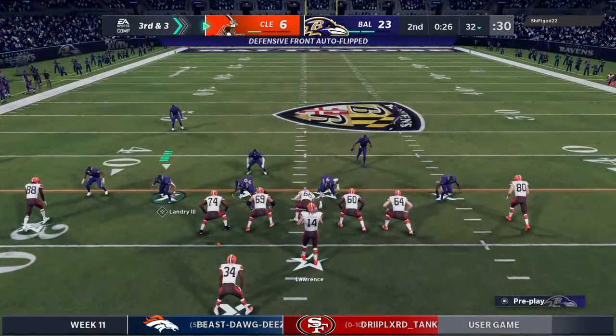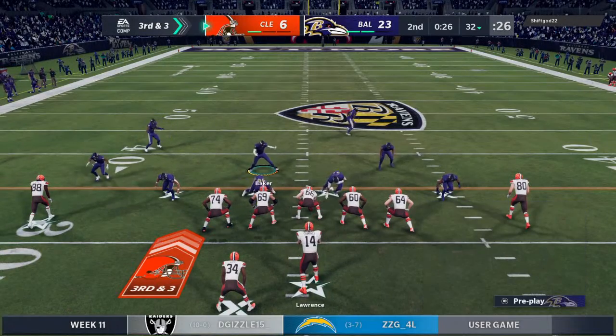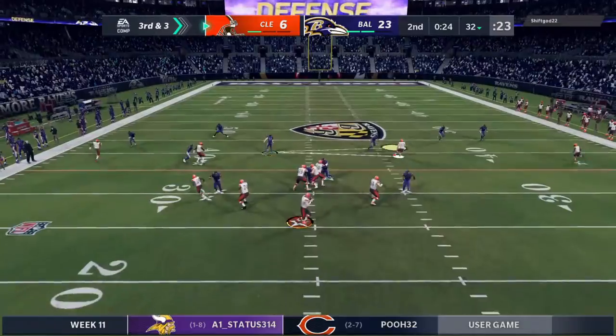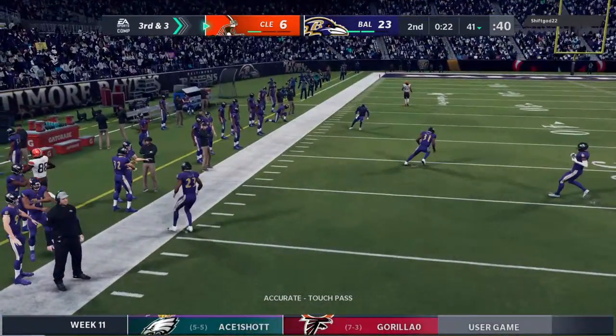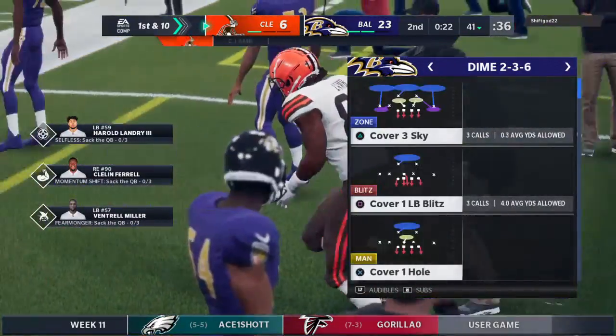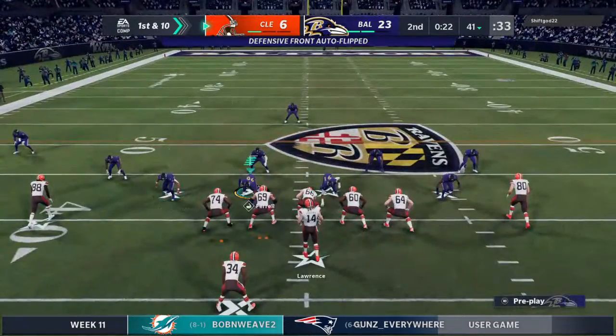And on 3rd and 3, they decided to go with a dime package. Yeah, 6 DBs. You're right. They've got 6 out there. Out of the gun, they'll look to throw. Open man, Lamb. It's complete. And he'll be out of bounds after getting this one across the 40. He's got his first catch here before halftime, and it goes for a first down.